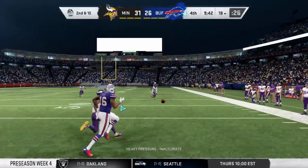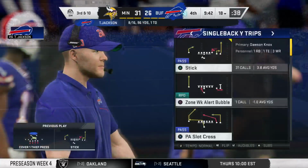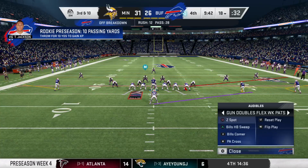Eluding the pressure right. And that's going to be incomplete. Good effort there, trying to take a shot, but it's 3rd down. Big play coming up. Here's 3rd and 10. I would expect to see some pressure here.